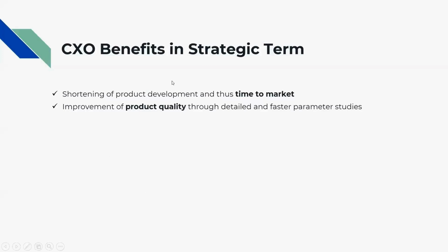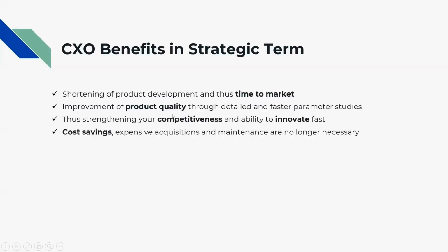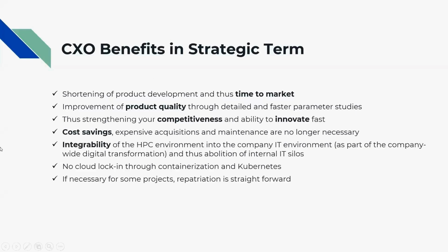So finally, CXO benefits in strategic terms: shortening time to market, increasing product quality, and therefore strengthening competitiveness and the ability to innovate fast, as I mentioned. A ton of cost savings when you do it right, and also the integrability of a cloud service. It's much easier than integrating an HPC silo on-premise. So there's no cloud lock-in because of containerization, and our platform sits on Kubernetes, resource orchestration, managed Kubernetes.